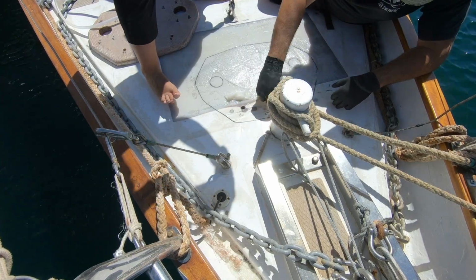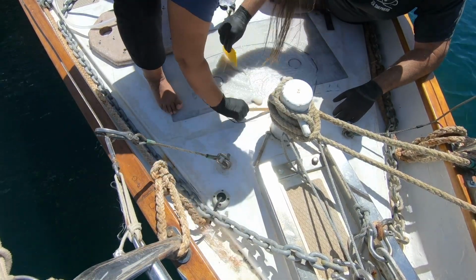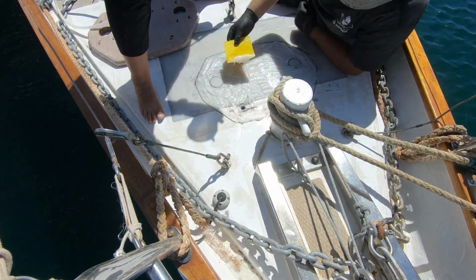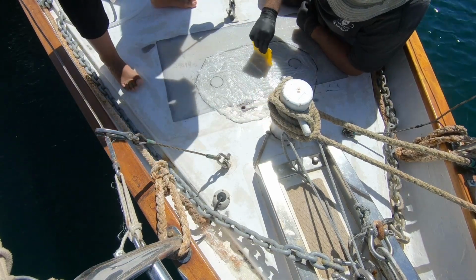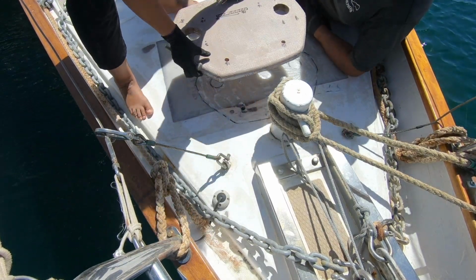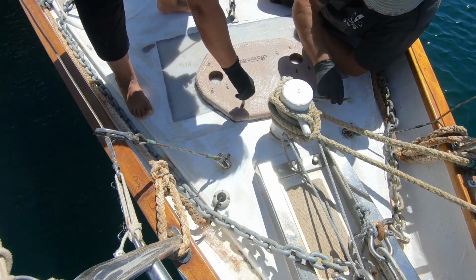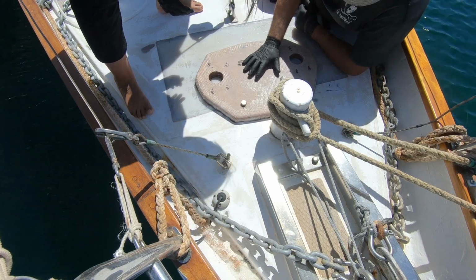Here we're using a thickened epoxy paste to bond the plinth to the deck. Made by West System. We left two holes through the deck for the original windlass bolts. This is so that we can locate the windlass in exactly the same position. And these bolts are now going to retain this plinth in the correct position while the epoxy cures.